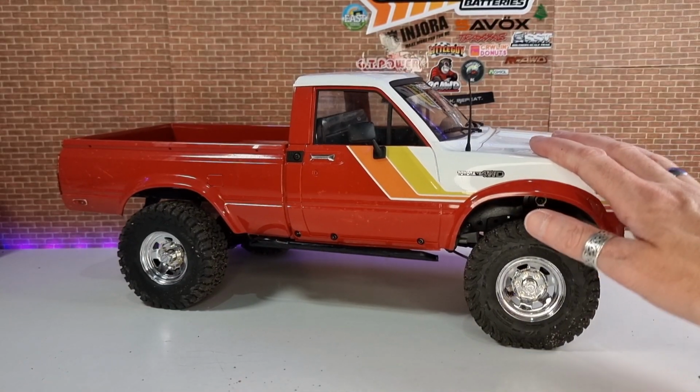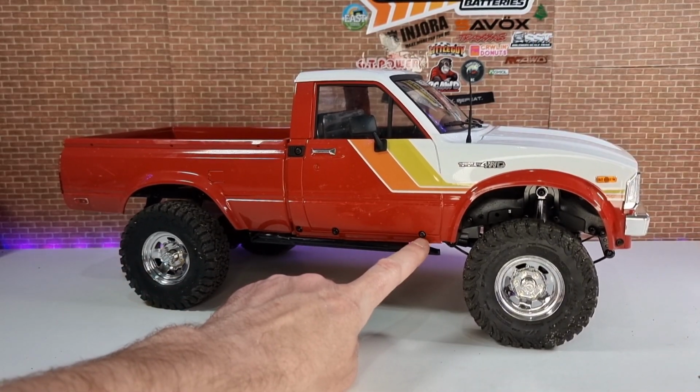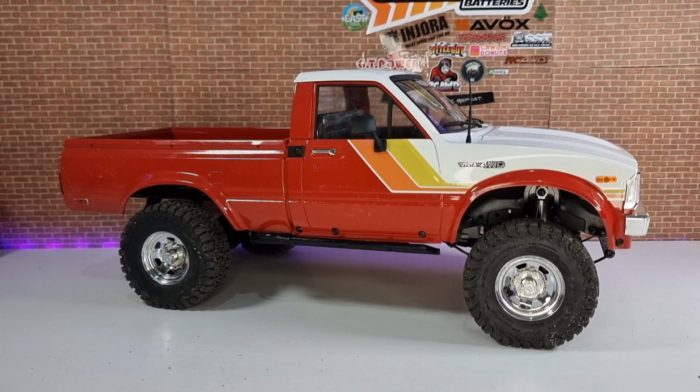So when it comes out of the box, the body and the chassis are separate, so you do mount the body on there, but it's really easy to do. You've basically just got these 2 screws on either side, so I'm just going to get those off, we'll get the body off, and then let's take a look at the chassis.